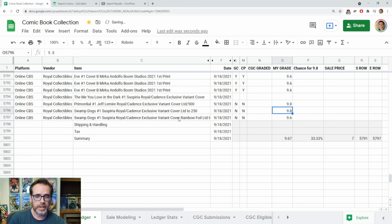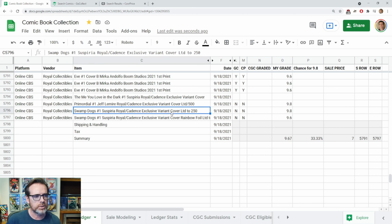So again, I'm not complaining necessarily about the grades that Royal Collectibles has received so far on these. I mean, to get an average of 9.67 out of the gate with two 9.8s already out of the 7 books, that's a fantastic order.